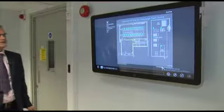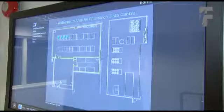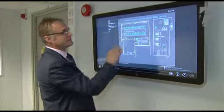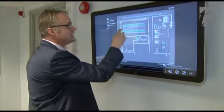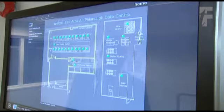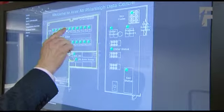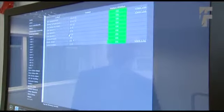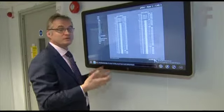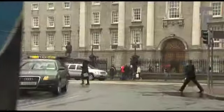End-to-end remote control and monitoring was a requested feature in the performance specification. This is a graphical representation of the facility: 22 racks, 20 of which are for compute and storage equipment, one is passive wiring and one is a network rack. We can simply drill down into a rack, select it, and see its vital statistics such as air temperature and water temperature. There are almost 1,000 outlets being measured in the computer room.